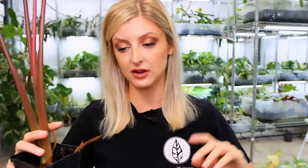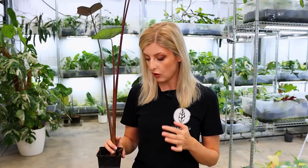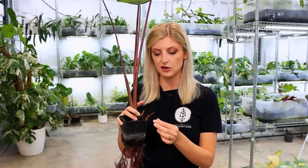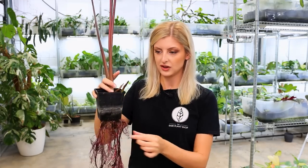Stolons are also known as runners, by the way. You might have heard both. You might have heard neither. So that's what that does. Colocasia, people probably don't know this, but they can behave very much in the same way Monstera behave. And they do send out stolons to grow new plants. So although you can grow them from a rhizome, they will actually run like this as well. So that's really, really cool. We love to see it.